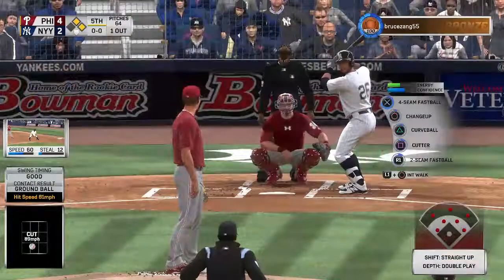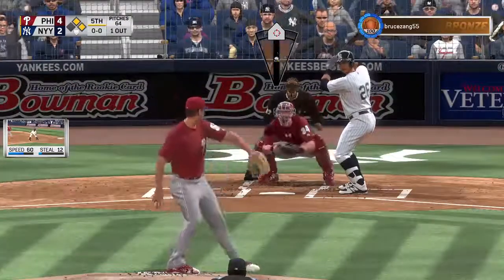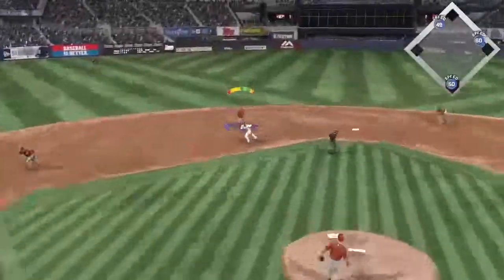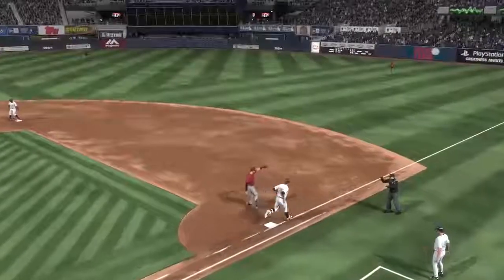So here is Avisail Garcia. It's been an 0 for 2 effort for him to this point. And it's tailor-made to short. 6-4-3. It's a double play, and the inning is over.